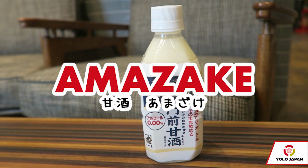I'm gonna try the amazake first. What do you think of how it looks? It's just rice and looks really cloudy. Yeah, like rice water. It's not translucent, it's not see-through, it's kind of cloudy. Opaque. There's rice bits in it.